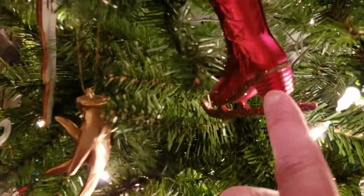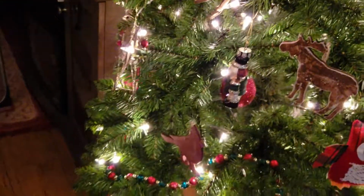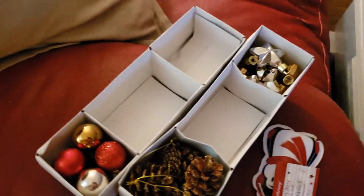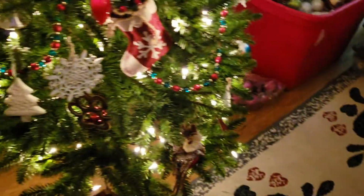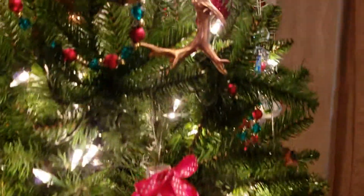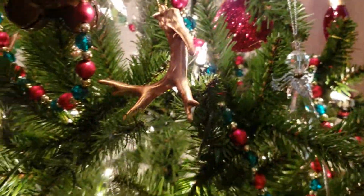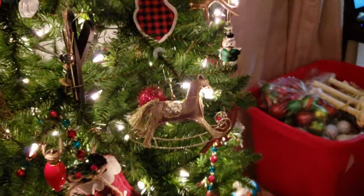I love this little ski. It came in a package like with this. And, gosh, what else? Oh, here's all the stuff it came with. Some of the other little things. Well, it came with two of these, some of these little balls. It came with a good bit.